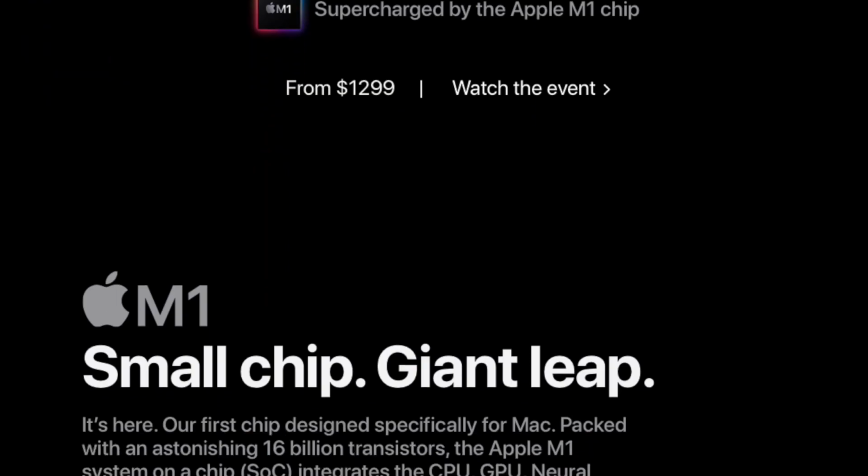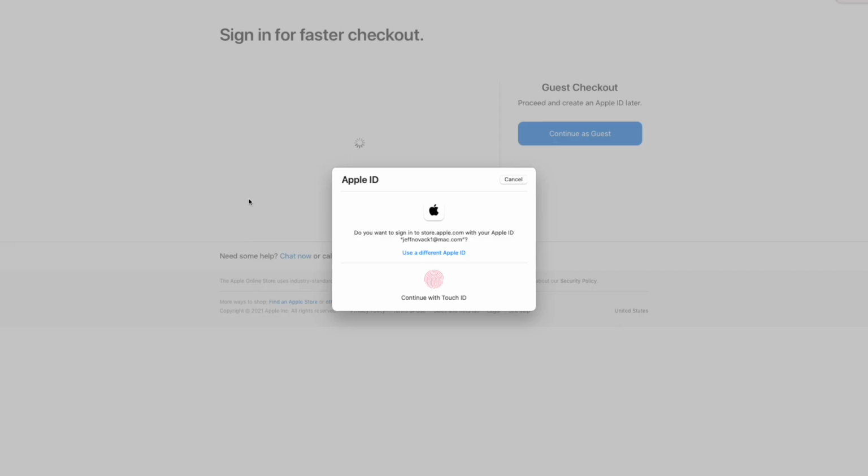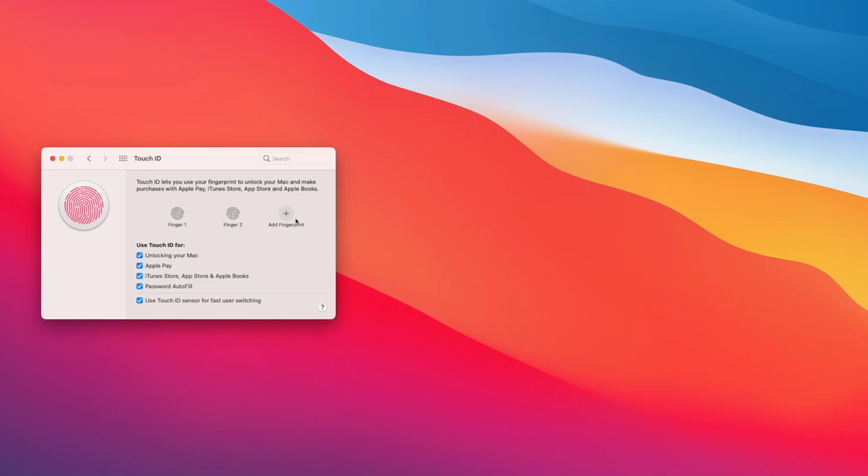Another thing to keep in mind if you are planning on purchasing the Touch ID version is that they will only work on the Apple Silicon-based Macs. And what I mean by that is all of the Macs that have the Apple M1 chip in them, the new Mac Mini, the new iMacs that I mentioned earlier, the MacBook Pro, and the MacBook Air. If you have an Intel-based Mac, the keyboards will work, but Touch ID will not. So in that case, you might as well stick with the earlier Mac keyboard or just wait until something new comes out.